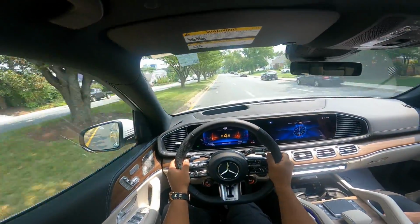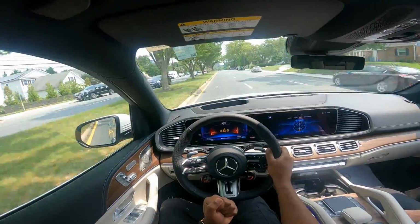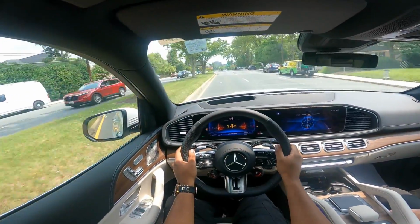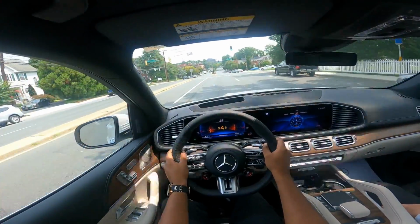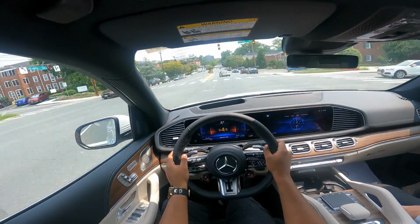That sound though, the inline 6, so much character, the punch, the feel. You can feel every shift. It's like, oh, let's go, let's go, let's go. It's very sporty and engaging. But that's all I really have to say about this GLE.